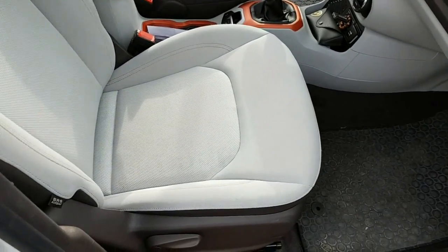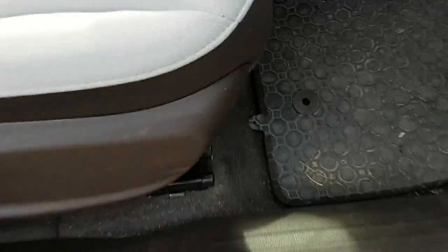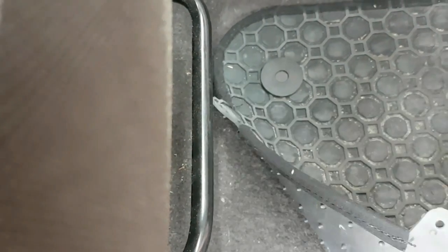The next thing, which is a little bit surprising for me, is this hole here, but maybe this is not directly Chrysler. You see, one fixation point is here, and the other one is in a different position. I had not noticed this at the beginning.